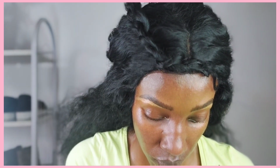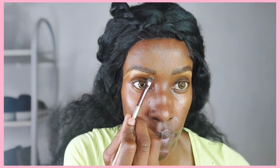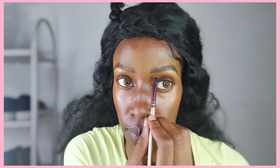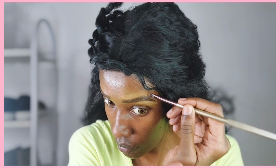And my eyebrows have nothing much to it, just outlining the shape and then filling them in. And then I used the concealer, the Elegant Pro Conceal Concealer in the shade Fawn to highlight or to make the eyebrows pop. And then for the inner part of the eyebrows, I'm just using my foundation, which is the L'Oreal True Match foundation. And I'll also use that same foundation on the upper part of the brows.